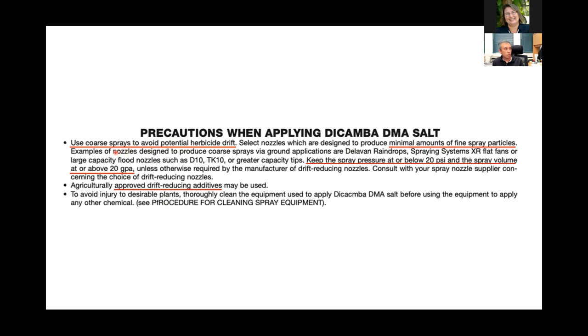Another part of the label says use coarse sprays to avoid potential herbicide drift. So that's another thing too. Many people who apply herbicides do like to use flat fan nozzles, and they do like to use a 10 gallons per acre spray rate. That's really not optimal. That's pretty bad, because when you use very low gallons per acre and use a flat fan nozzle to cover the area, you're going to have to use high pressures, and then you're going to have to move faster, and then your particles are going to be small, and then they're prone to drift.